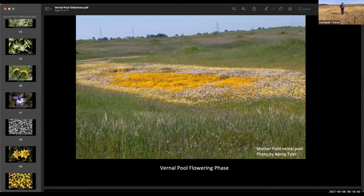Okay, so you should be seeing a slide that shows an area of solid gold colors in the middle of the pool. And those are likely goldfields. And perhaps there's some yellow carpet, and butter and eggs, other vernal pool flowers in there. But as the pools dry, there's this progressive ring of flowers around the pool from one flower to another. We're going to take a look at some of those flowering species.